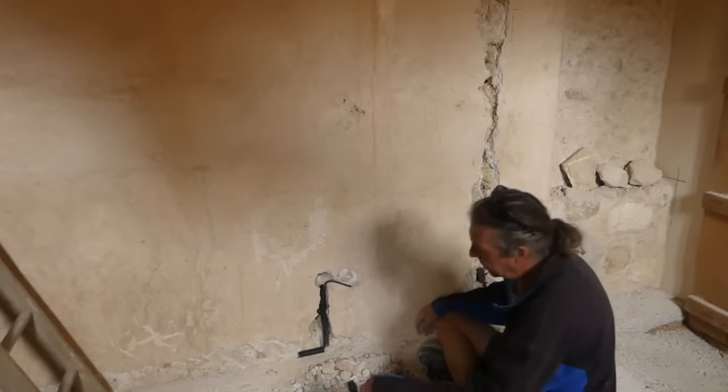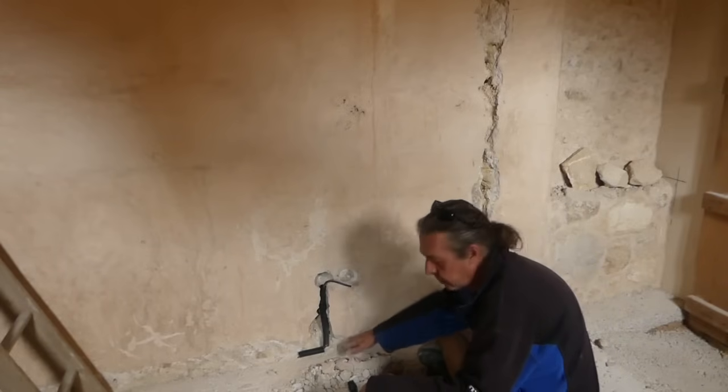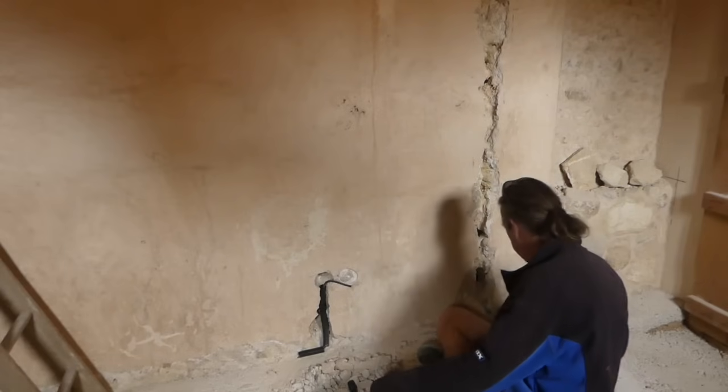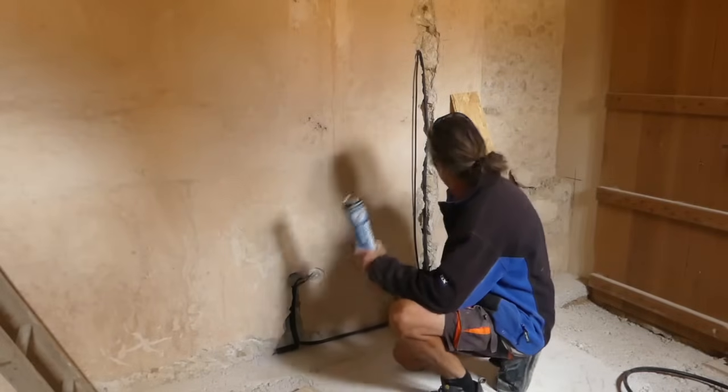We've got a lot of sorting out in here to do. As you can see though, it's absolutely bone dry, there's no damp in here. So I'll get the dustpan and brush first and then get Henry out and we'll clean up a little bit, I think. So I've got them all where I want them.